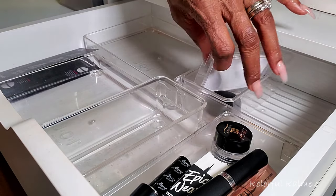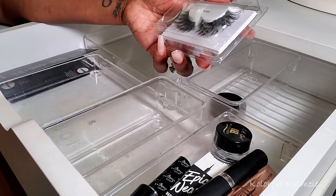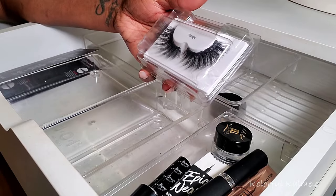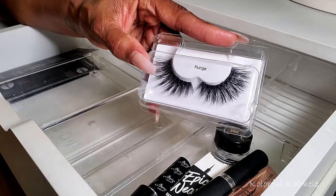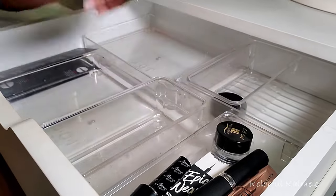It works perfectly. These are the lashes that I have worn quite a few times over the last month. These are the Plunge. I believe they're Kiss. I don't have the rest of the packaging, but I believe these are Kiss lashes. They're Plunge. They're really big and dramatic, but I like them, so I've been using those.